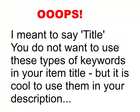Now, you have to put yourself into the shoes of a potential buyer. Think about what a buyer might search for to find this item. Are they going to use words like works great? Are they going to use words like wooden handle? I mean, in my opinion, using those words in your item's title when it comes to something like this hairdryer is a complete waste of time.